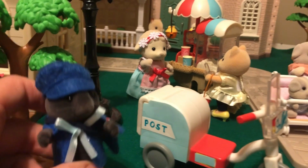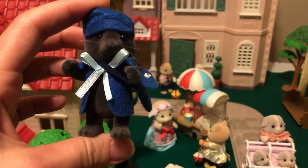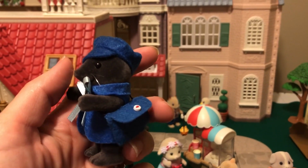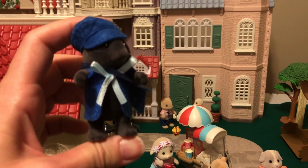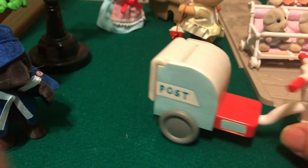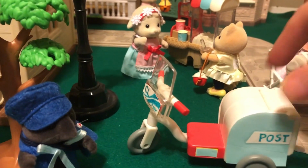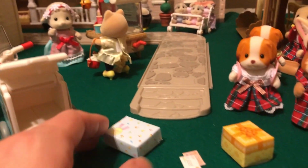And I turned Father McBurrows into a male mole. So he is going to deliver mail around Critterland. And I converted this little pizza scooter into a mail scooter. I gave him the hat from the hamster and the bag from the goat. So it all matches perfectly. It's the exact same blue felt. So that's super cute. So we're gonna load him up on the scooter, put some packages in his scooter, and he's gonna go deliver the mail.